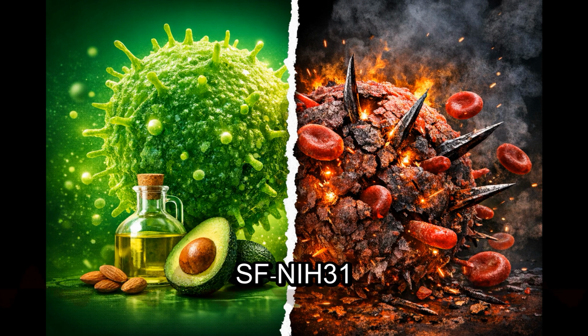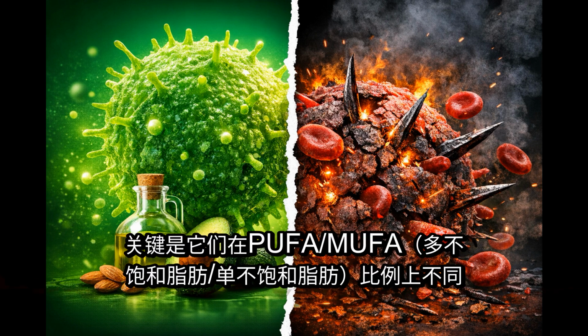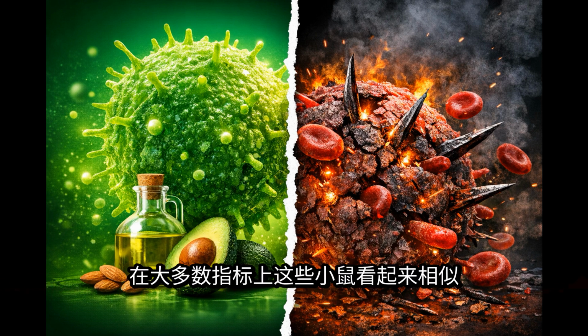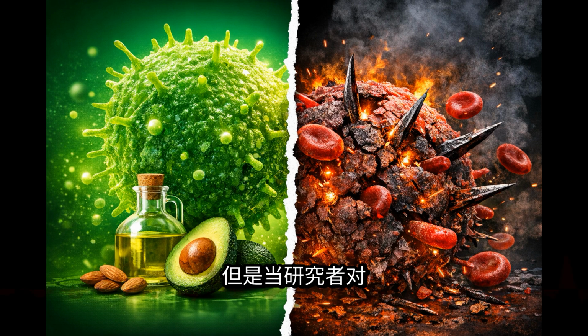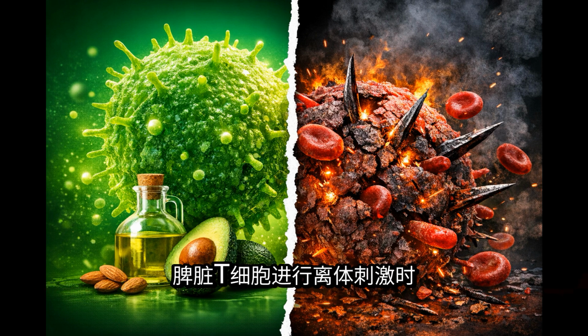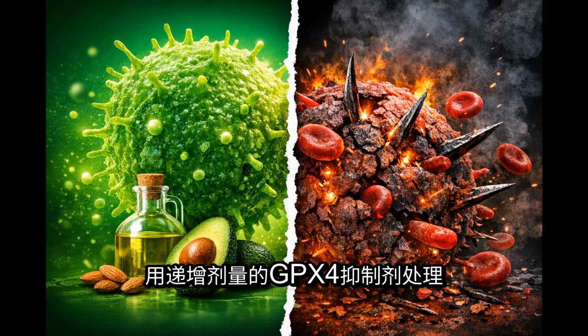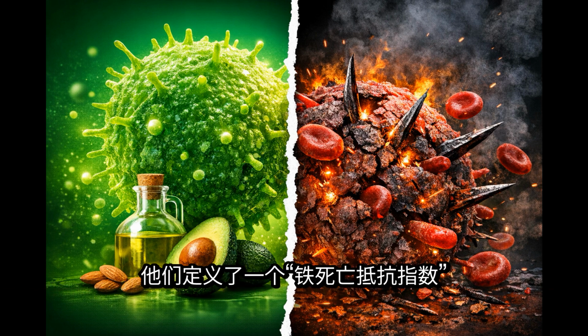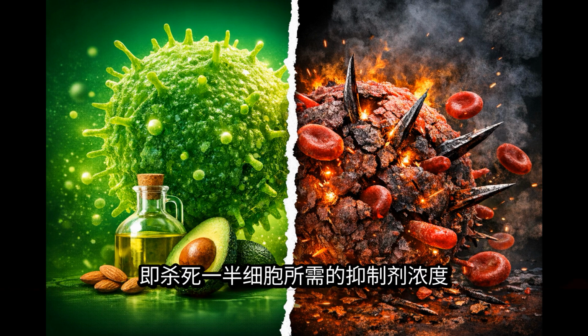Exactly. The team put young mice on 3 common rodent diets, SF-NAI31, SF00-100, and SF-AIN93G, which, crucially, differ in their PUFA-MUFA ratios, high, medium, and low, respectively. The mice looked the same by most measures, but when the researchers challenged splenic T cells ex vivo with increasing amounts of a GPX4 inhibitor, the cell susceptibility diverged.